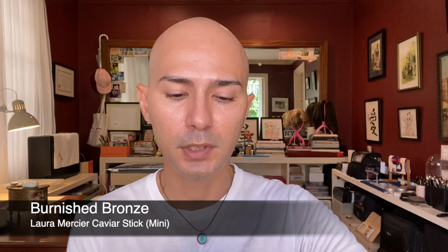And then on the second day of her celebrations, I actually did use this very nice color in burnished bronze. So let me just swatch this at the back of my hand. Would you look at that? It's a very nice shimmery color. It's a very red base, very, very warm.